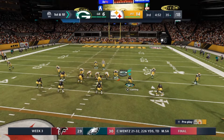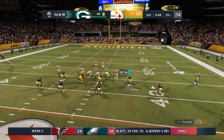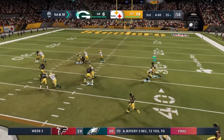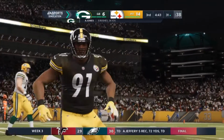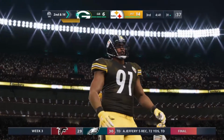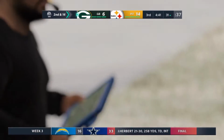I'm going to follow right along with you because the spot they're in now is a credit to their defense. They've kept them in it by making the plays that they've made, and that just means you're one big score away from being right back there. Now, the question is, can this offense step up and make that play? Because that's been an issue for them in this game.